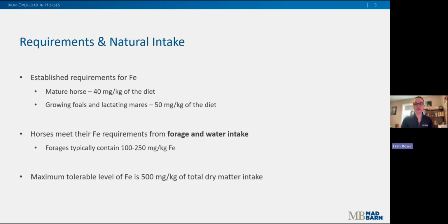So, the established requirement for iron in the equine diet is between 40 and 50 milligrams per kilogram of the diet, depending on the animal's physiologic status. It is accepted that horses will meet their iron requirements from forage and or water intake alone, since most forages typically contain anywhere between 100 to 250 milligrams per kilogram or ppm of iron. And then the maximum tolerable level of iron intake is thought to be around 500 ppm of the diet.